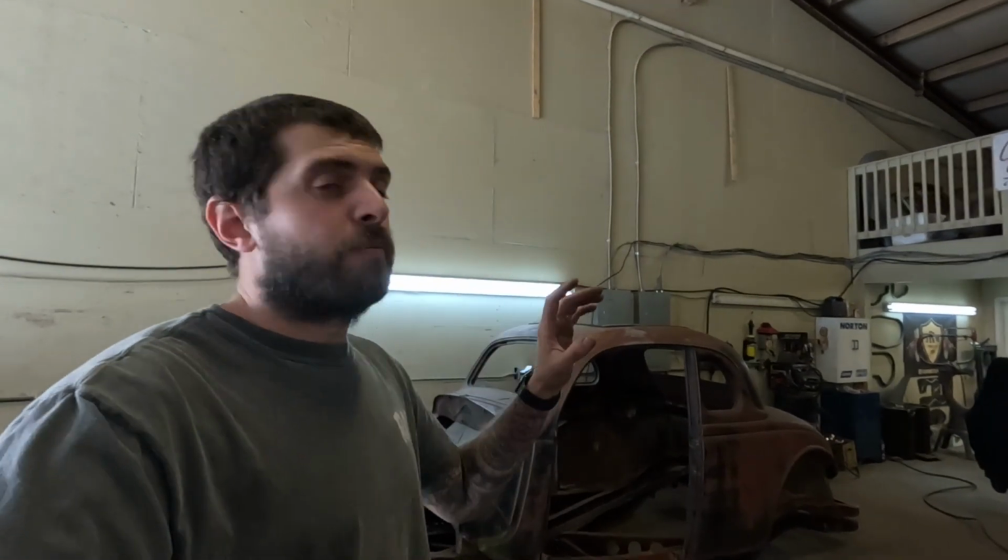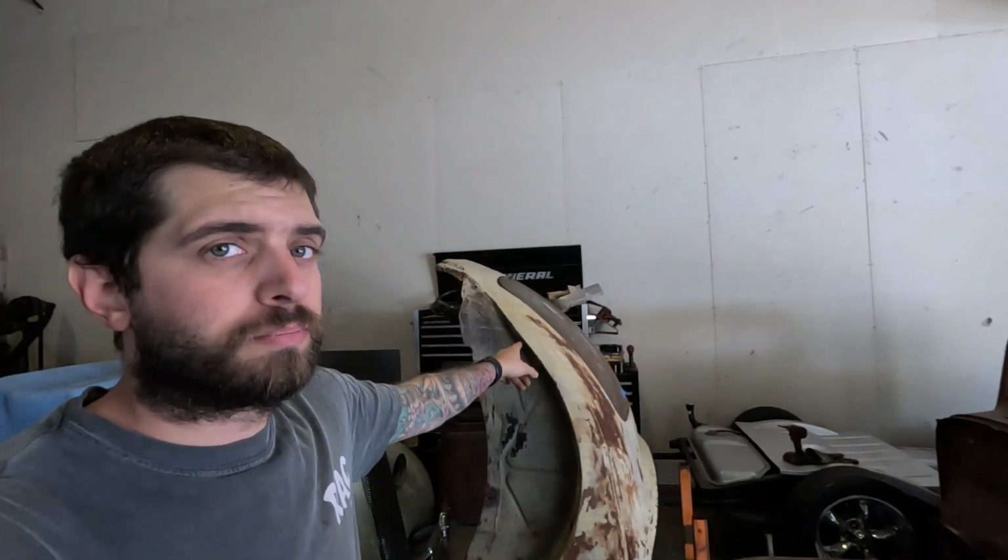I'm not sure when I'm gonna get done, like always, but I've been moving stuff around this morning because I need more room. I just got essentially another vehicle in here. It was up against the wall. Well, part of it's here.